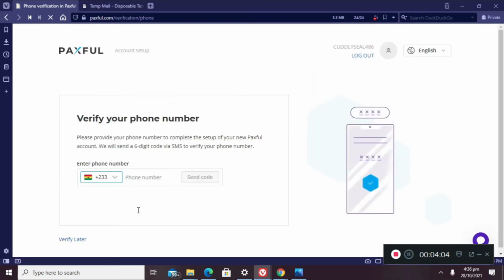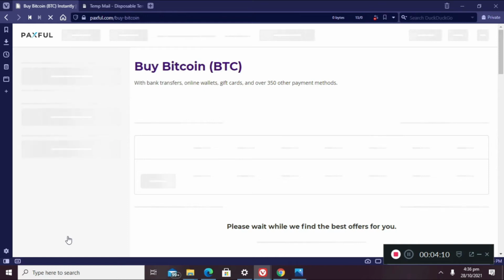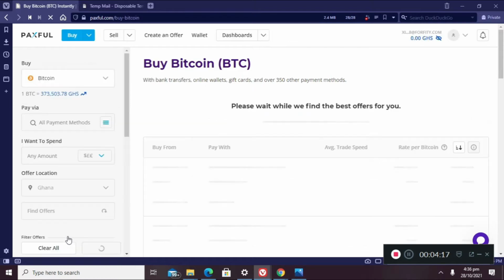So they asked us to verify our phone number, but we will do that later. Let's verify later. But you are the one who can verify your phone number. I already have an account, so I don't need to verify my phone number. But you guys should most definitely verify your phone number.